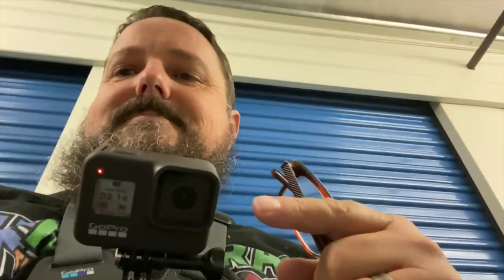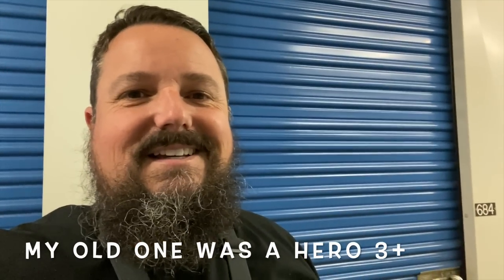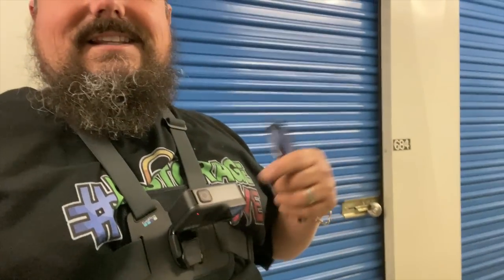Kind of excited about this. A little bit of a game changer. What's that right there? That is a GoPro Hero 8. Got it for Christmas. Janice said, what do you want? I said, I want a new GoPro. My old one was so frustrating, I stopped using it a long time ago. I think it's time to give GoPro another chance. Let's see what this can do.